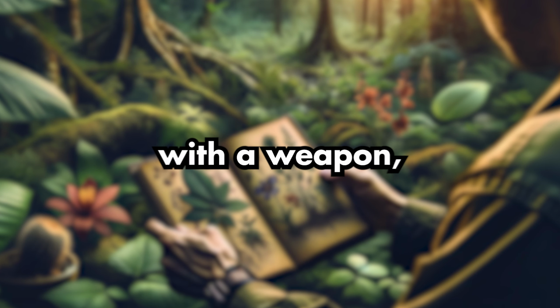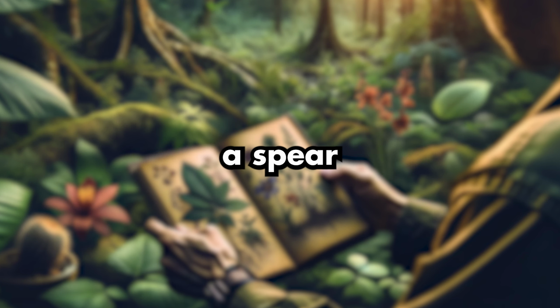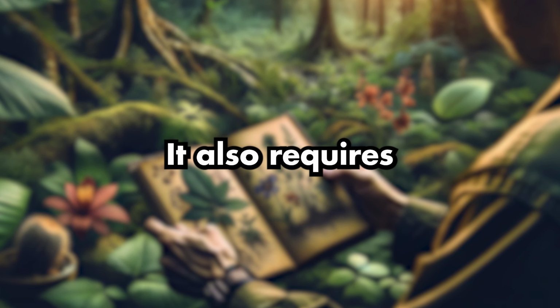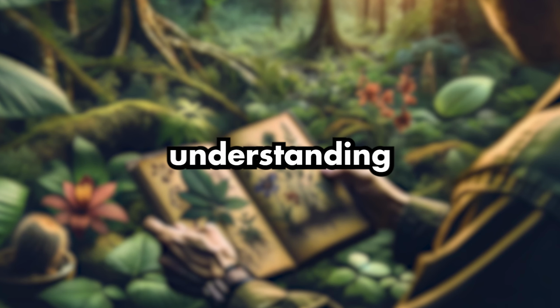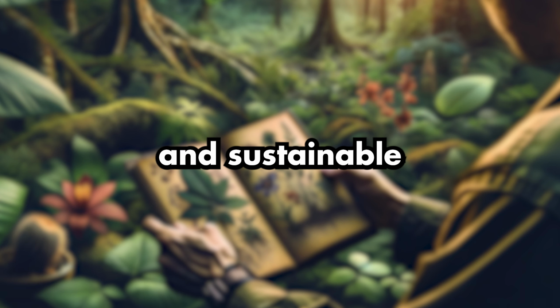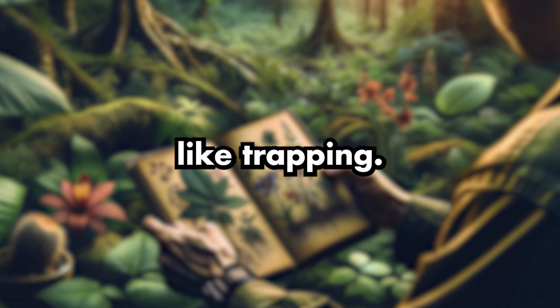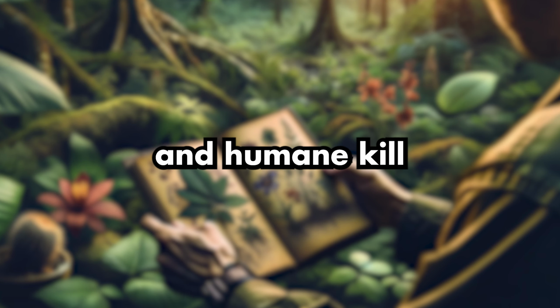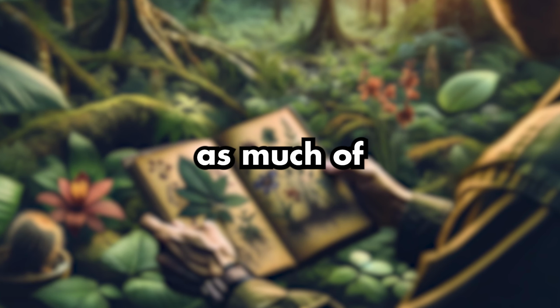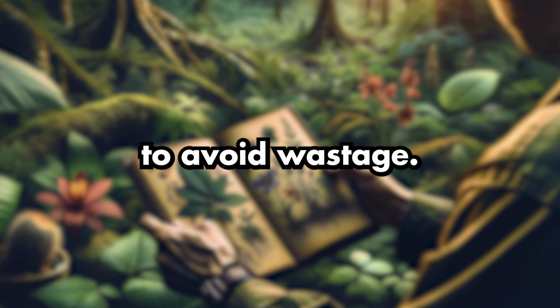Hunting requires skill with a weapon, whether it's a bow, a spear, or a firearm. It also requires knowledge of the animal's behavior, tracking skills, and an understanding of local regulations and sustainable practices. Like trapping, hunting should be done ethically, ensuring a quick and humane kill, and utilizing as much of the animal as possible to avoid wastage.